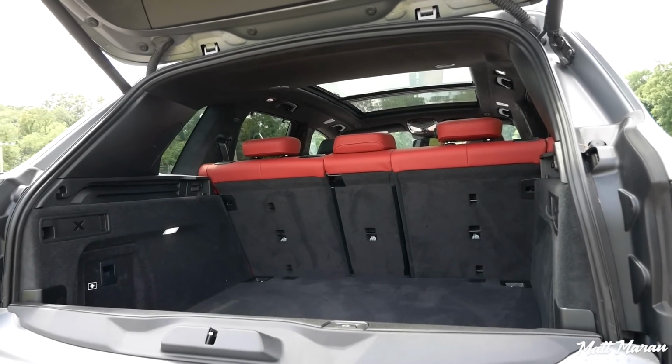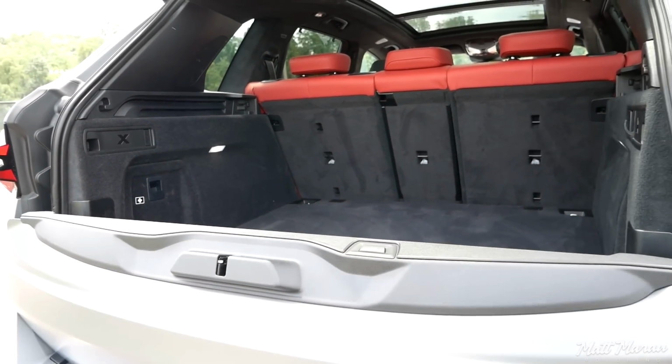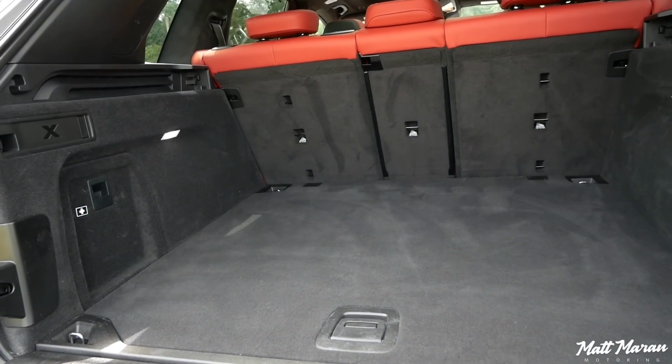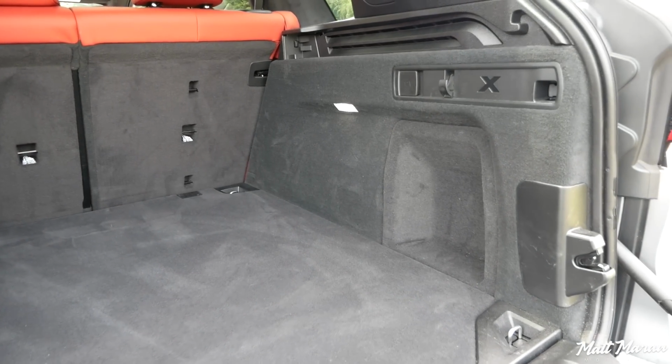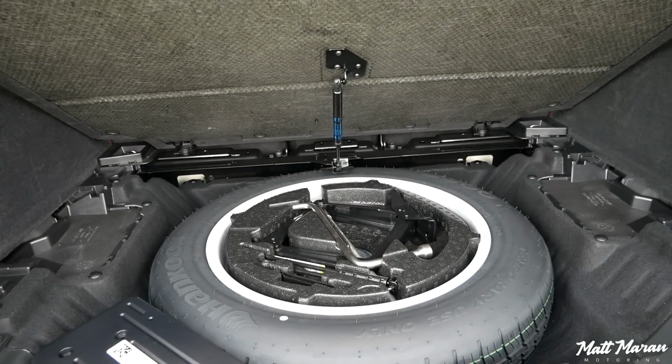The trunk space here in the X5M is great. I still love how they've continued to go on with the split folding tailgate there, where you have the bottom part drop down and the top part lift up. I've always appreciated that about the X5s. And it's nice you have that, and a nice wide space, of course, nice and long. That hasn't changed here for 2024, but still a good amount of space.